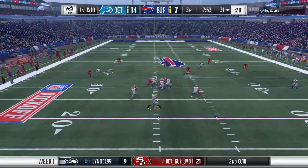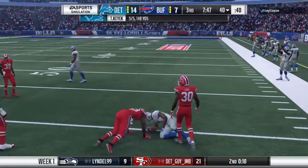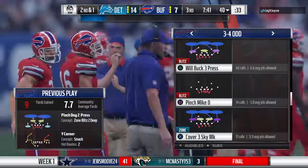They're going to make their adjustments. So guess what? You adjust yourself and try and stay ahead of the pace because you are looking for some separation in this ball game. The adjustment to the adjustment. Without a doubt. Show them one thing, hit them with something else.